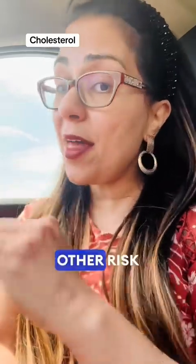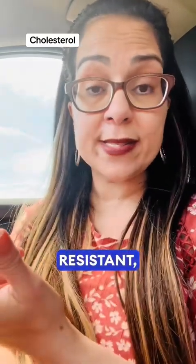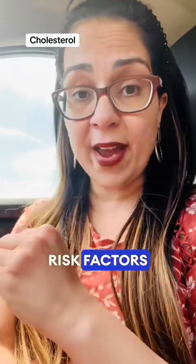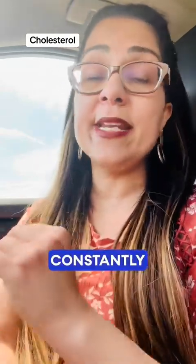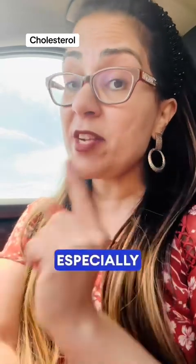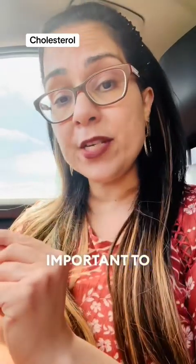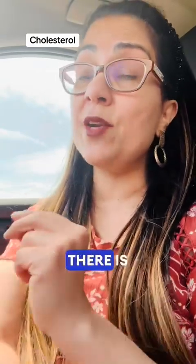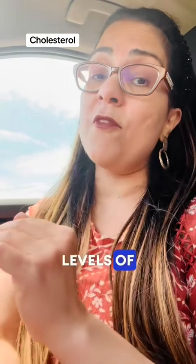So even if all the other risk factors are optimal, you are not obese, you are not insulin resistant, you are insulin sensitive, you are not a diabetic, and your blood pressure is normal, but your blood cholesterol levels are high, you are still at increased risk of developing heart disease. And it's important, if your blood cholesterol levels are constantly higher than 60 milligrams per deciliter, and especially if your LDL cholesterol is high, which is the low density lipoprotein cholesterol, then it is very important to be on cholesterol lowering medications, because they will reduce your cholesterol levels, and there is decreased chance of getting your coronary arteries blocked, which means you are at decreased risk of getting heart disease.